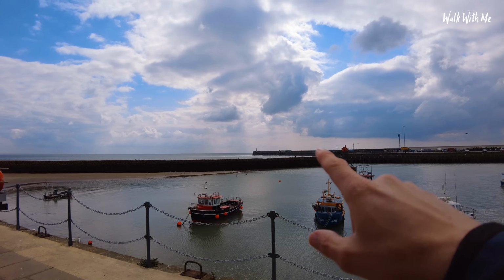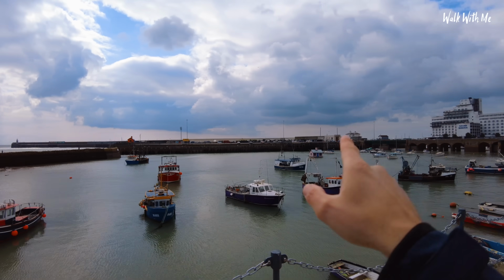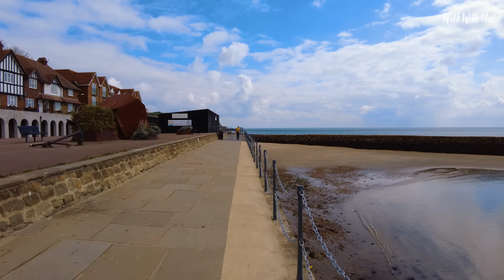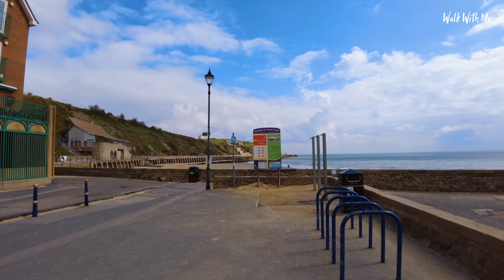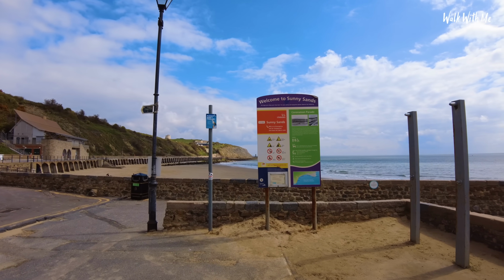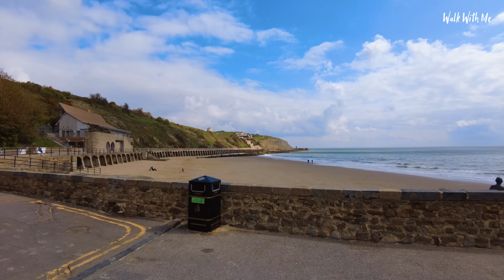Closest thing that Folkestone has to a pier is over there, and it also has something very unique called the Harbour Arm, which is an old train station platform. And well, on a sunny day this beach gets very busy. It's popular for surfers, kayakers and people that want to swim.